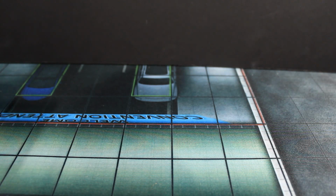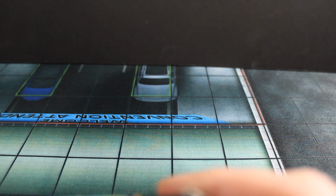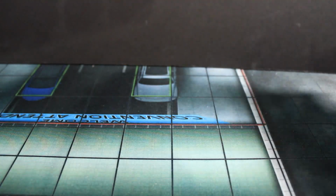Next booster. Whoop, not your turn yet, buddy. Dead center, front row. Let's see what we get here. Come on. Oh, wow. Okay, now we're hitting our stride.